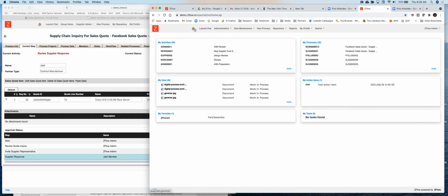We do have one other process where I can show you how, once the quote is approved, you have to go back to Facebook. They'll get the quote information with the correct estimated delivery dates, etc. And if they accept it, you need to actually go ahead and create them as a new customer. So with that, what I'll do is hand it over to Hiren so he can continue with the process and get them onboarded as a new customer. Hiren?